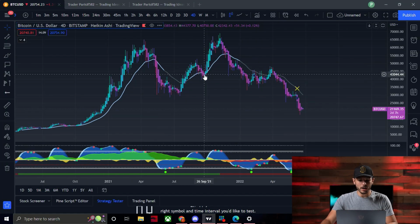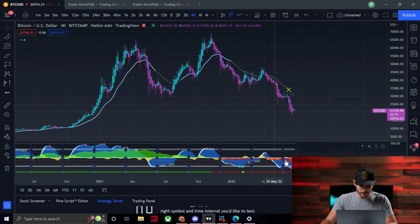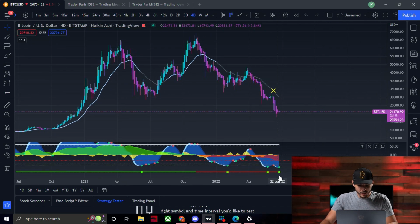So as we're getting mixed signals on Bitcoin, let's not waste any more time and jump right into the charts. So we're gonna start here on the 4-day for Bitcoin. Now we have a couple things to unpack here. You will notice we are printing a green dot on Market Cipher B. Now this isn't confirmed. We still do have about 2 days and 7 hours to confirm this.